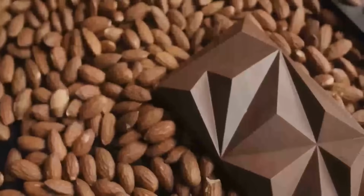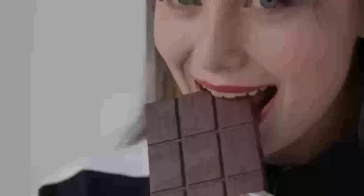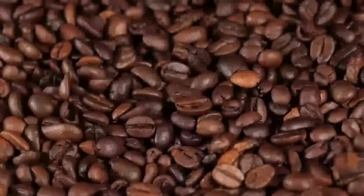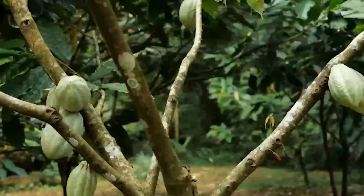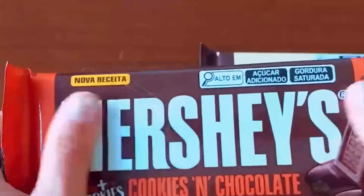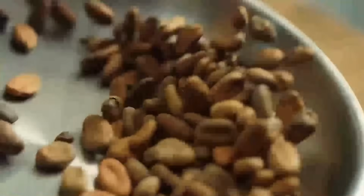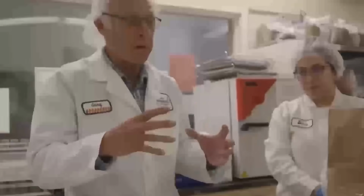The journey of a Hershey's bar begins with the careful selection of raw ingredients sourced from around the world. Cocoa, sugar, milk, and other ingredients are carefully tested to ensure they meet the company's high standards before they are transformed into the iconic chocolate bars that have been loved for generations.